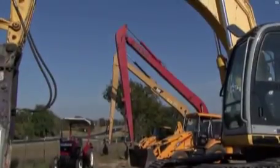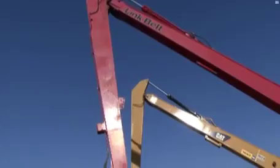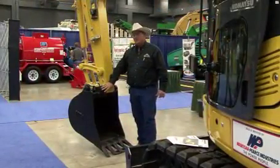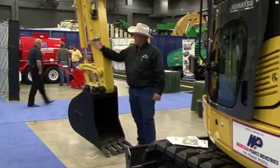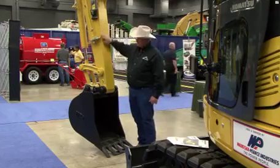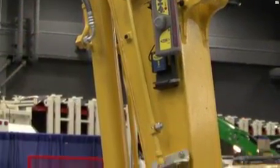We can put them on Caterpillar, New Holland, John Deere, Case, just about everything that's made. Here we have a machine that just has a regular bucket on it, but notice it has the hydraulics. So all we have to do with this machine is weld our plate on here, hose it up, and within several hours we'll have a bayonet machine.